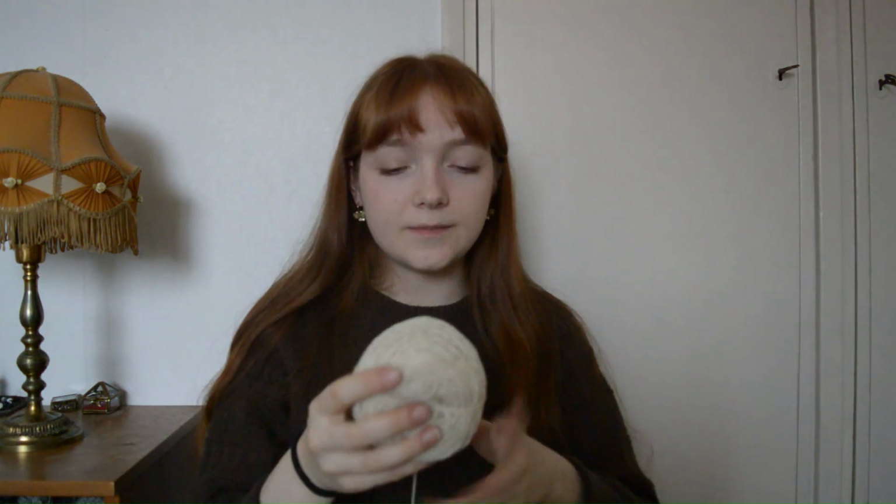Then I think this would be considered my contrast color. It's just a natural white. This is Aade Long 8/3 yarn, so it's a DK worsted weight option. Again, I love this yarn. I've used this previously. I think this is my favorite yarn. This is my 3rd time using it.